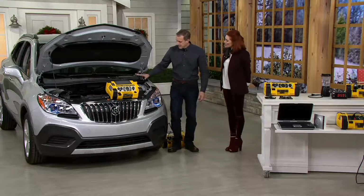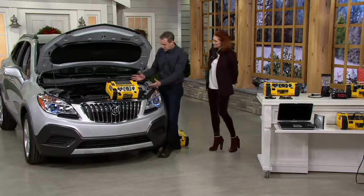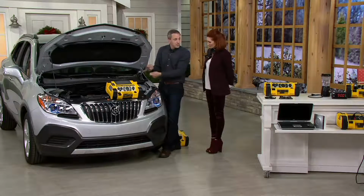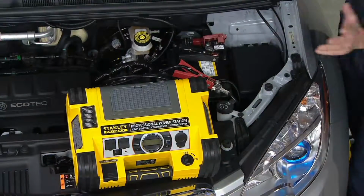Yep. So how do we work this one? Well, I'm going to show you what happens under the hood, because a lot of people are intimidated under there. They don't know what they're doing. They're worried, if their car doesn't start, what are they going to do? Get the jumper cables, and you have to have another vehicle. And then you worry if you hook them up incorrectly, it's going to have sparks, it's going to damage the sensitive electronics or injure yourself. You don't have to worry with the FatMax.